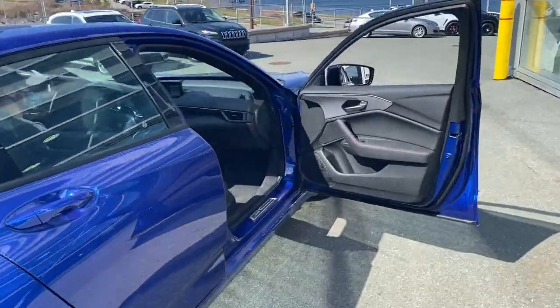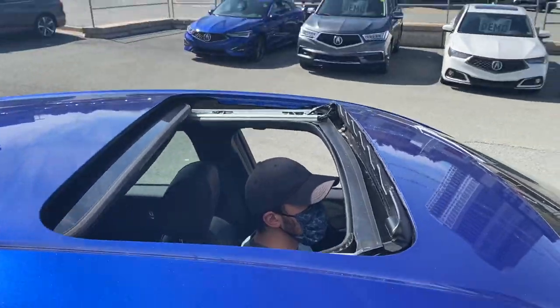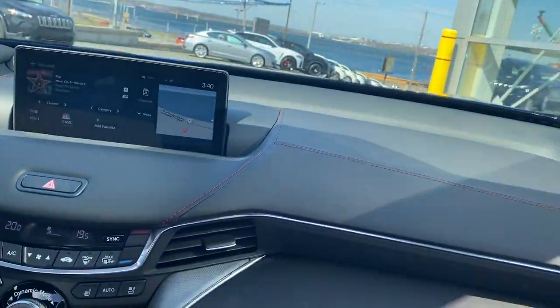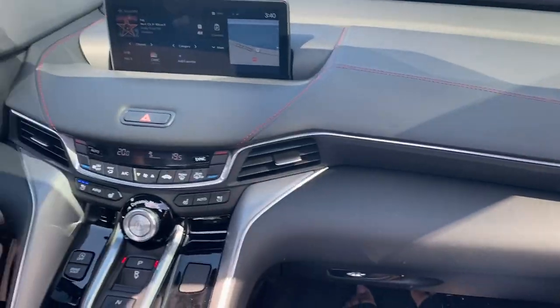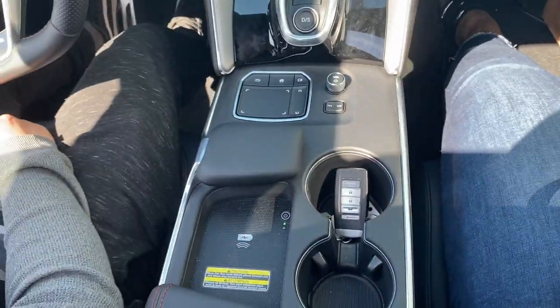Now we're gonna go for a spin. Oh, it has a nice little sunroof. I wish it was the panoramic, but I guess we can't be choosers. It actually feels good to be in this car again. This is the center console. I'm obsessed with it.